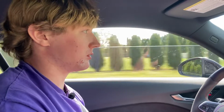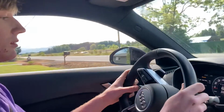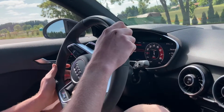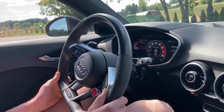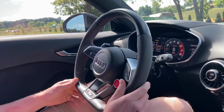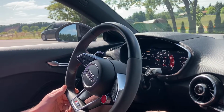Okay guys, so we are in comfort here. We're just moving. The ride, I can tell you right now, just going very slow, it's definitely sporty. I can tell the car is a little bump prone. We're gonna take a ride out of here, and I'm gonna throw this in dynamic. I'm not gonna go crazy or anything. This is not my car. No, it's in dynamic. Oh, okay. Cool.